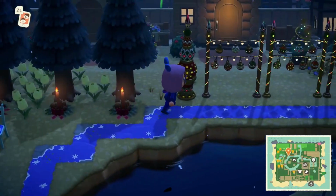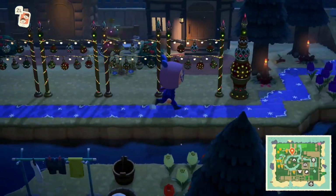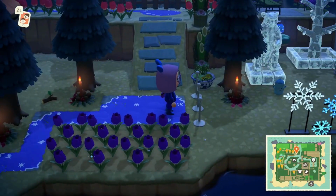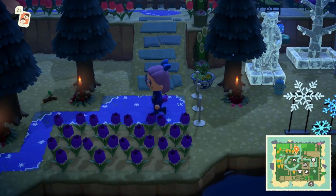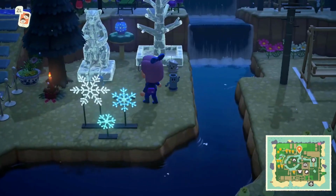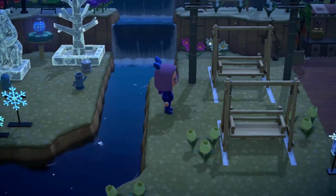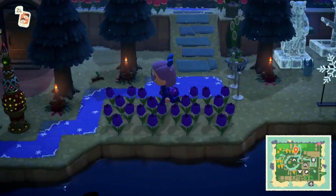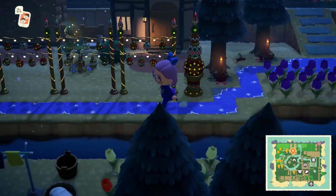Now we just keep going here. And that's where the frozen sculpture park is. And you can walk around there and look at the sculptures. You can hop over here or not. We're going to go back the long way because I need to show you our campsite.